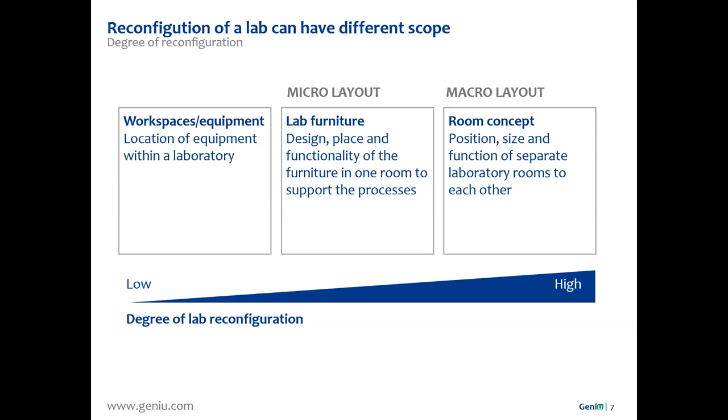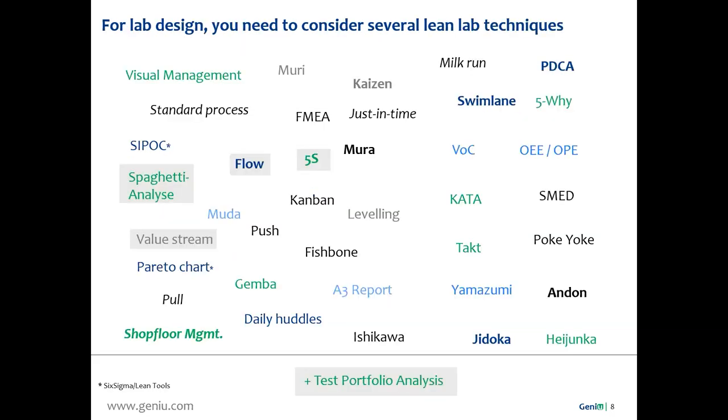So which degree of lab configuration do I need, and which is suitable, and what do I actually have to do when thinking about this topic. And to help in doing that, there are again the lab management or lean lab management techniques, which I've shown at the beginning. And here are some techniques highlighted which help you when thinking about redesigning your lab layouts. For example, spaghetti analysis, which is basically a way to analyze your walkways.